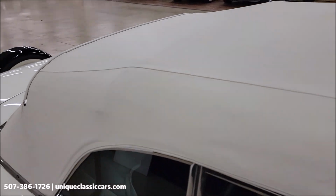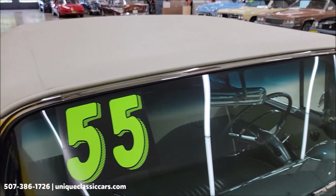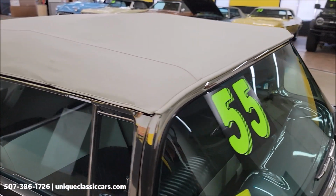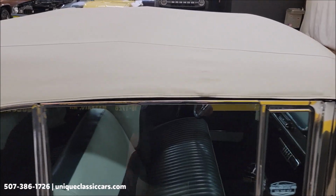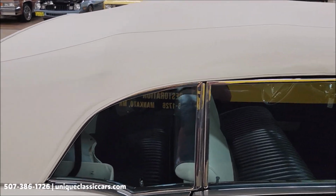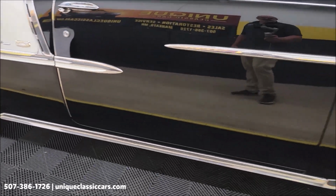And how many times you have to have this top up. But if you need to, it's going to serve the purpose just fine. Keep you out of a brief rain shower, or just want the sun off your back. And again, look at the fit on the glass on the passenger side, as well as the rest of the door. Everything just lines up so nice in this car.